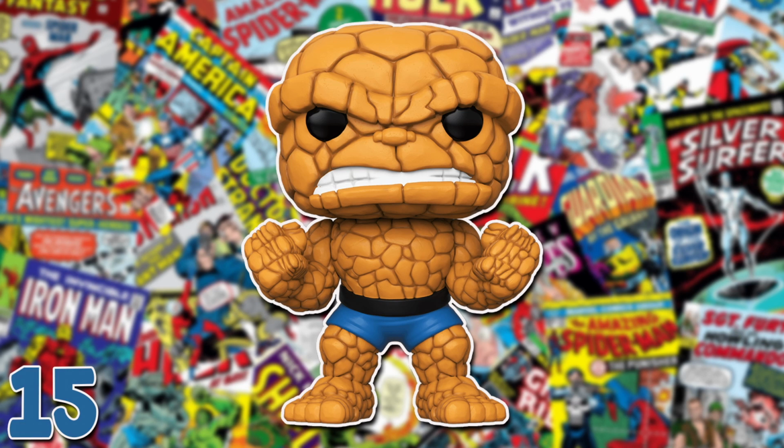I totally understand the gimmick of it. It's really cool to have a supersized version of your Pop, but for me, I never really fell into that gimmick, and I don't plan to with this Pop. The only ones I really considered getting were the SpongeBob and the Pennywise 10-inch ones, and I still have not picked up either of those.